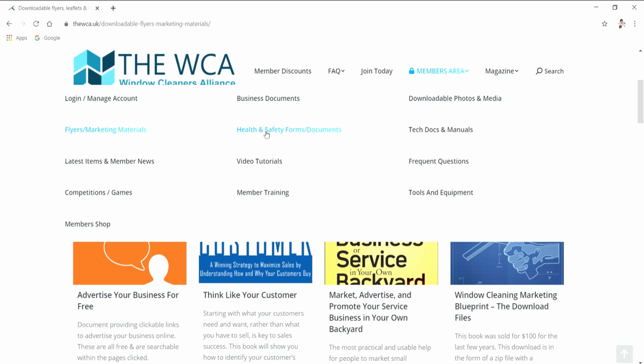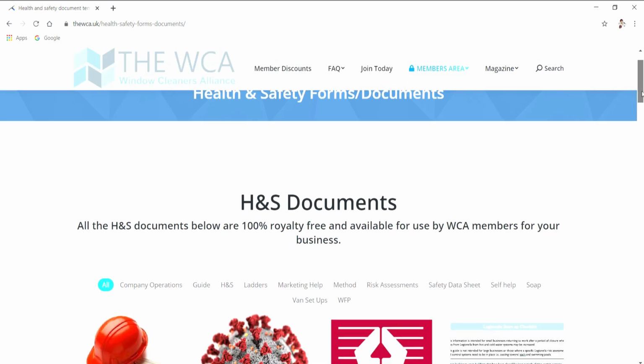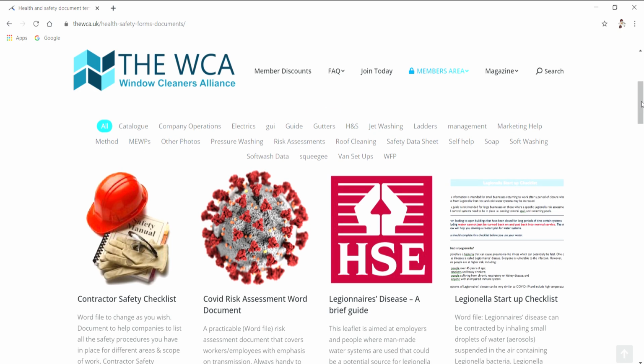So let's have a look at the health and safety forms and documents, everyone's favorite, right? But especially just now with the whole COVID-19 thing going on, it's an extremely handy section to have a look at, because here we've got COVID risk assessment Word documents. So a really, really valuable thing to have, especially if you've got commercial clients that perhaps require this kind of thing. You've got one ready to go here, and you can just download it as a Word file, as it says there, and then amend it to your needs. So extremely handy considering what's going on just now in the world.